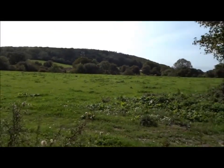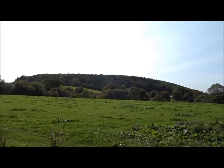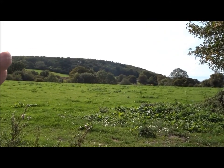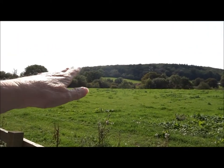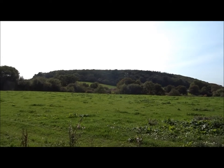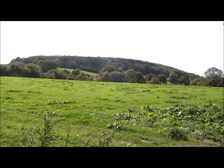Right, a little bit. There's the Hillfort again, and you can see some diggers and stuff going on. I went into the wood. Well, I've been in from both ends. And the other day, I came out from this end and joined the strawberry line to get to Winscombe to get my bus.